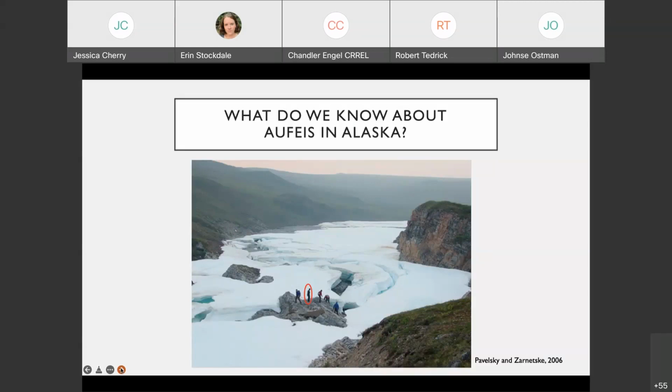The focus has really been in the high Arctic for a lot of these aufeis studies, and when he says in this paper that these aufeis fields are disappearing according to analysis of the Landsat record, I think that's really limited to that particular geography.